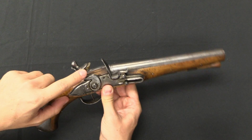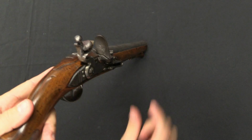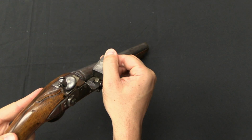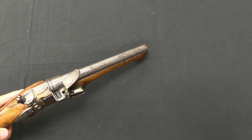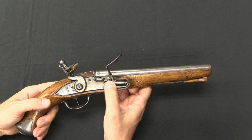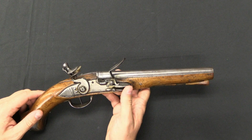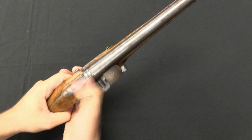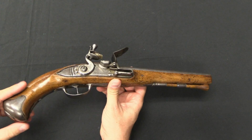Obviously we have a flint in here. That flint is going to strike forward onto this steel plate when I pull the trigger, drop a shower of sparks into the pan as it opens it, ignites the priming charge, which ignites the main charge, which fires the ball. So there's an external spring here to put pressure on the pan cover. There's an internal spring that puts pressure on the cock. And of course I am not going to dry fire this. We're going to let the hammer down gently.